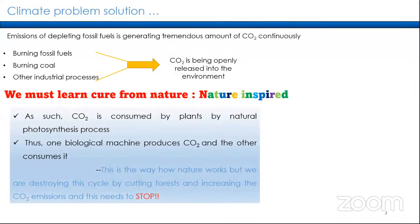So as we know, we are burning coal, petroleum, and many other industrial processes. Everything is producing carbon dioxide gas and freely releasing it into the environment. So basically this is a one-way process, continuously increasing carbon dioxide gas in the environment. So how can we combat this process?